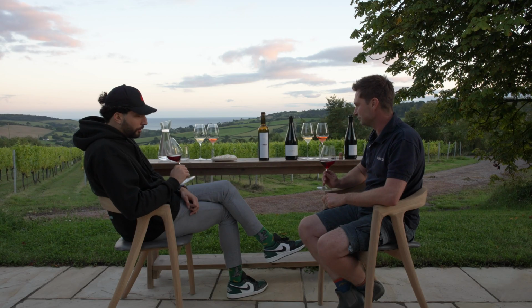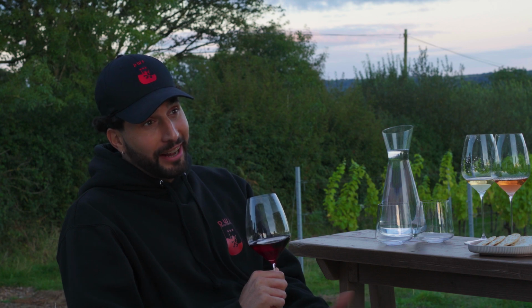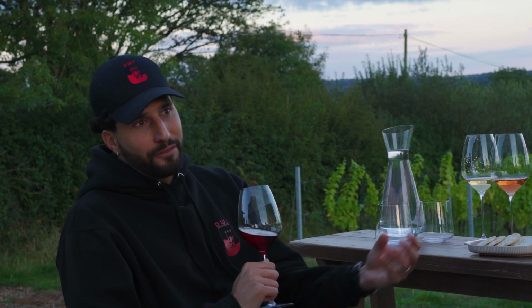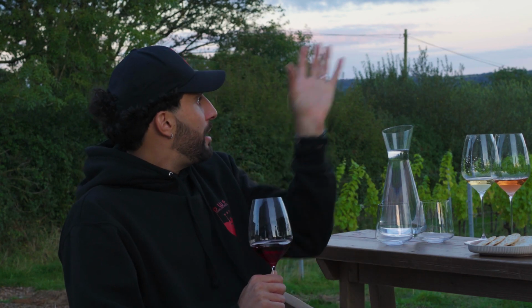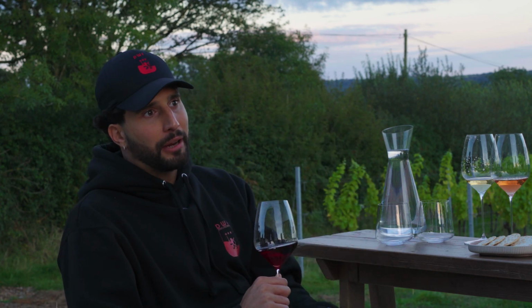I think as the years go by, the more we understand the vineyard. Because it's always a work in progress, isn't it? It's not that you crack the formula and that's it. Every year you have to readjust it, reinvent it, tweak it a little bit to match the weather situation or the soil or whatever else is happening around the vineyard.